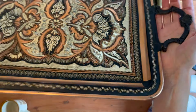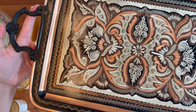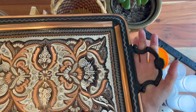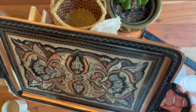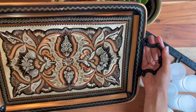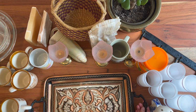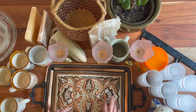So I couldn't pass this one up. This was fairly pricey for, you know, what I would prefer to spend at the thrift store. So this was $15, but I felt the value was really there. This is a valuable item. So I'm excited for this one. And while I wait for it to sell, I will be using it because it is too gorgeous to put downstairs in storage. So I'll be using that and enjoying it.